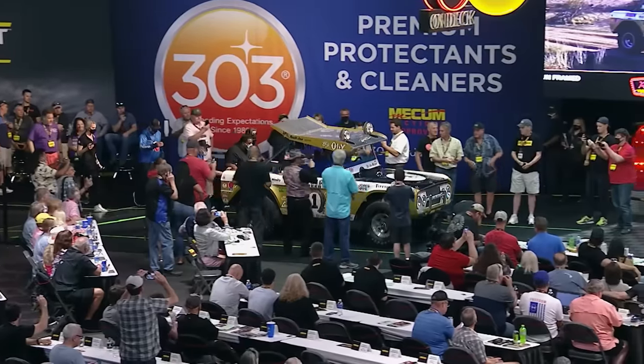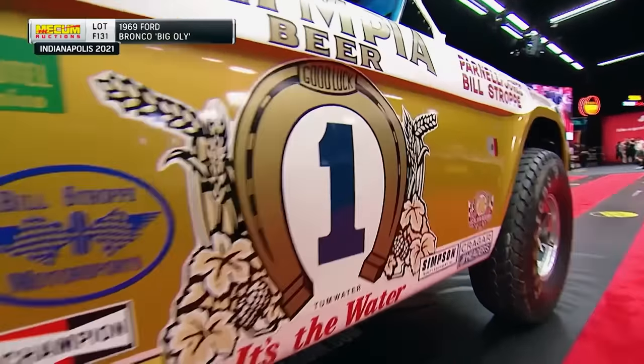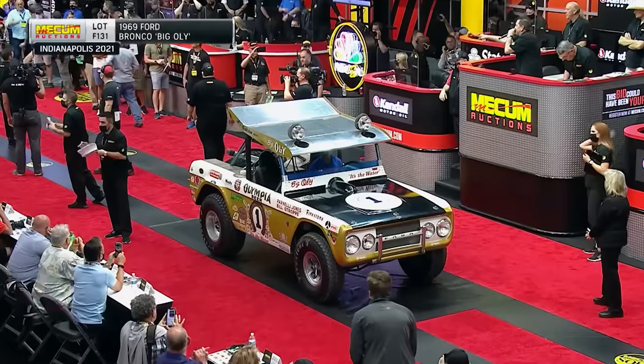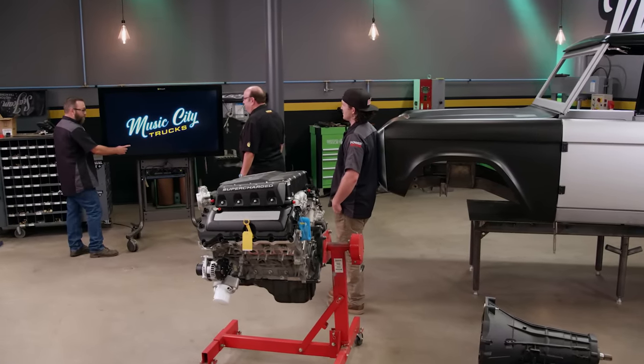I would say that the Bronco market has reached fever pitch at this time. Let me give you an example. A lot of excitement over the recent sale of Parnelli Jones's 1969 race Bronco, known as Big Ole. We knew it would be the most expensive and the best known Bronco to ever hit the auction block, and it paid off in a big way. It fetched an amazing $1.87 million, which just confirms how popular and how cool and how sought after Broncos are right now.